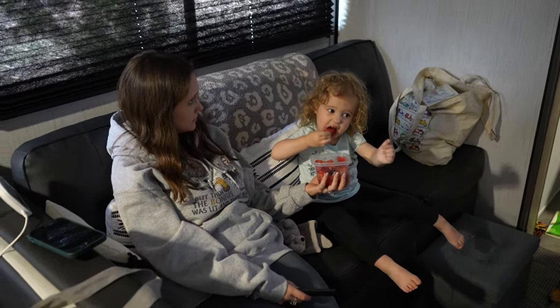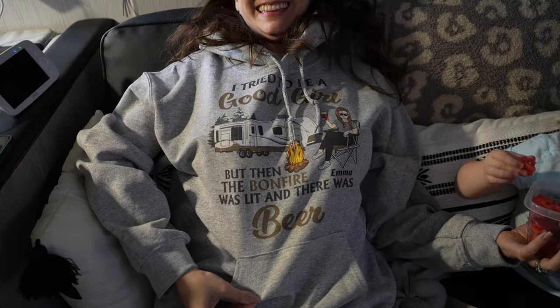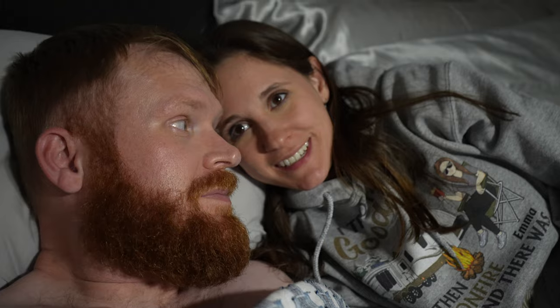Yeah. So this is a typical night in the RV. Emma's got her sweatshirt from my parents, which is pretty funny. I don't know if you can see it. This is approximately 9 o'clock at night. We're going to bed. Might watch a little bit of YouTube and go to sleep. Tired. Been a long day.